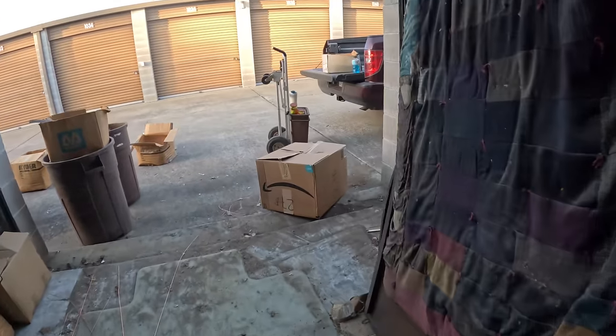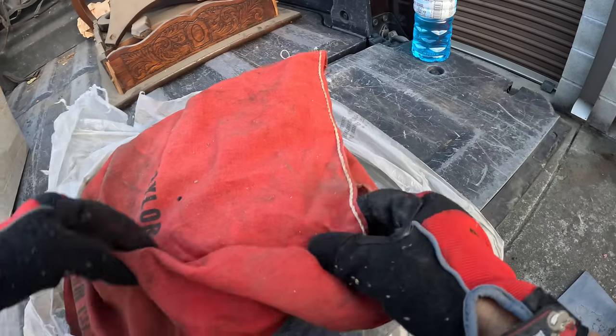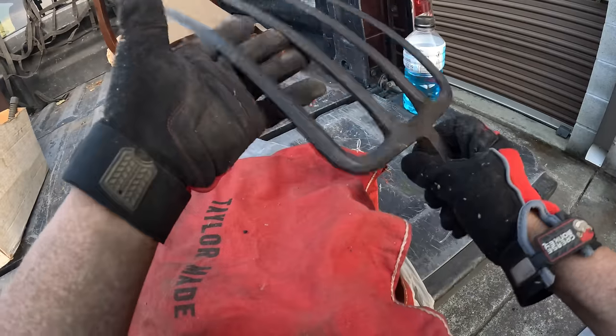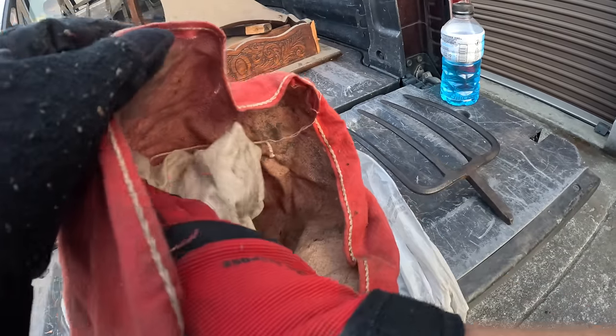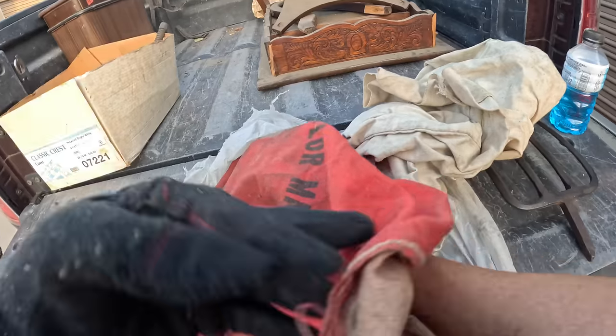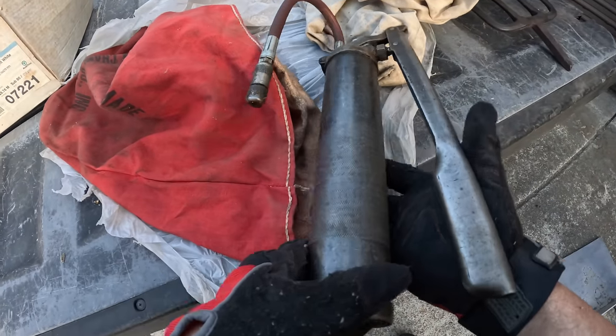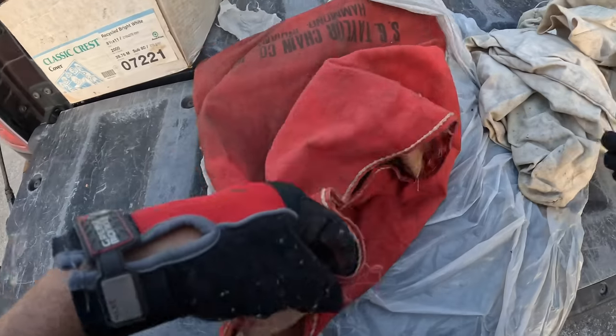Oh, it sounded ominous. Okay, let's see what this is. Looks like another one of those red bags. Yeah, it's another one of those chain bags. These bags are actually pretty cool. It's like a pitchfork. Cast iron stuff, it's nice. What's this? Okay, it's a grease gun. Yeah, that's cool. We'll bring this stuff to the Stockton market, I think. That's kind of heavy right here.